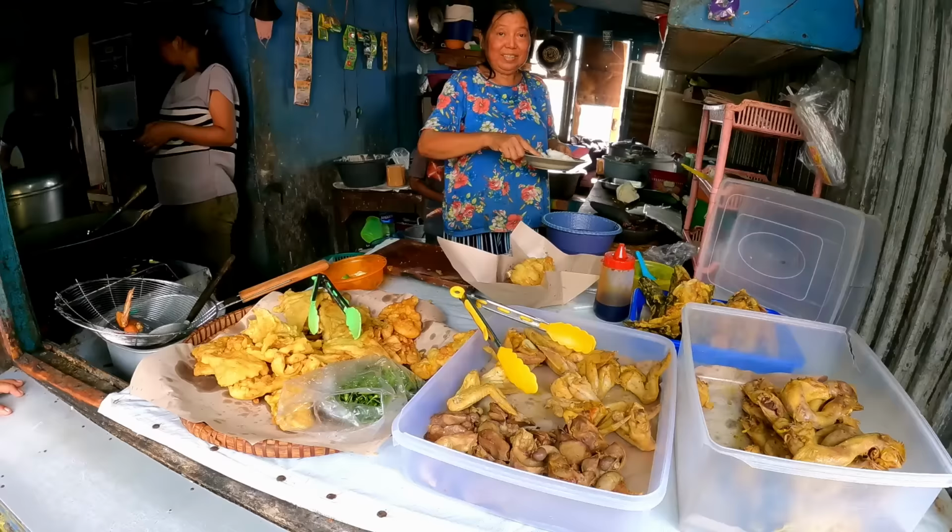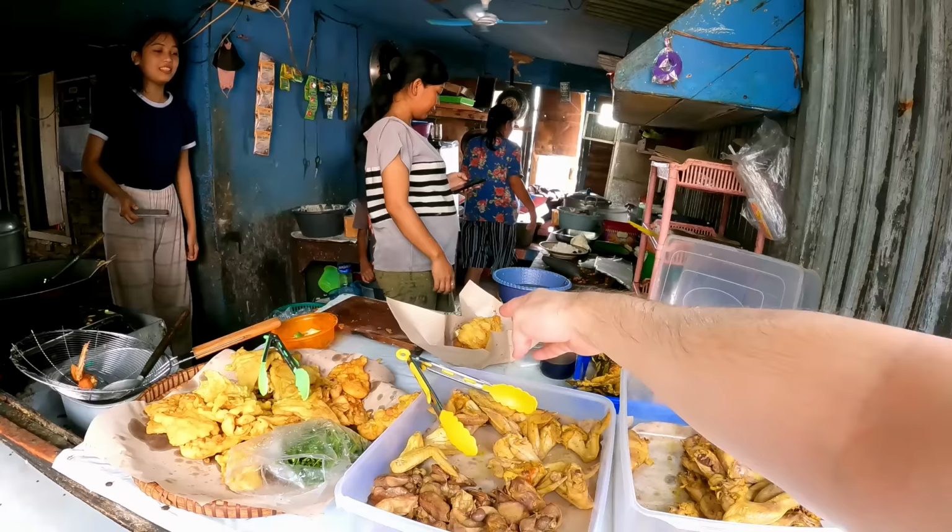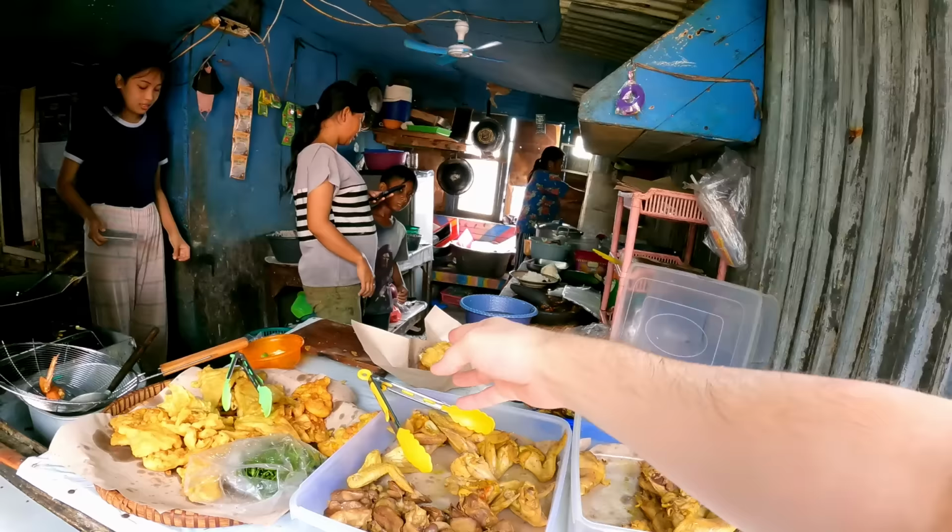Oh, you're giving me it with rice? Okay. Baby, I think I'm getting it with rice. I don't really need the rice, it's just gonna make me full. This is fine. This is okay. I just want to eat this. She's preparing a plate for me.